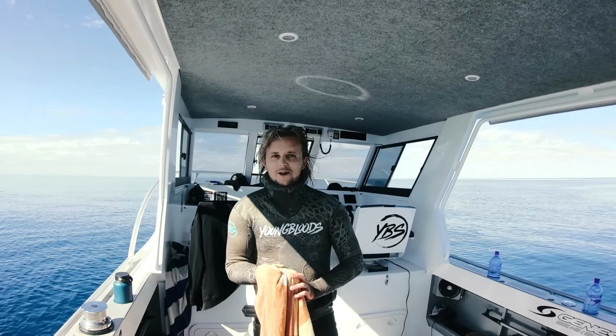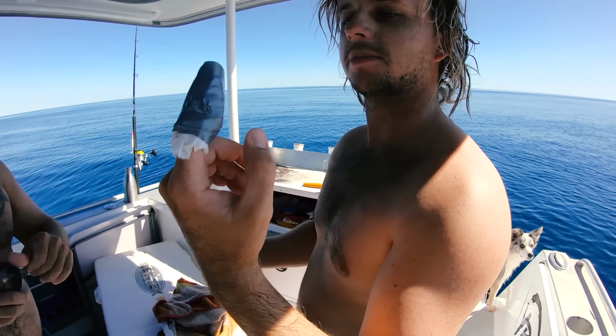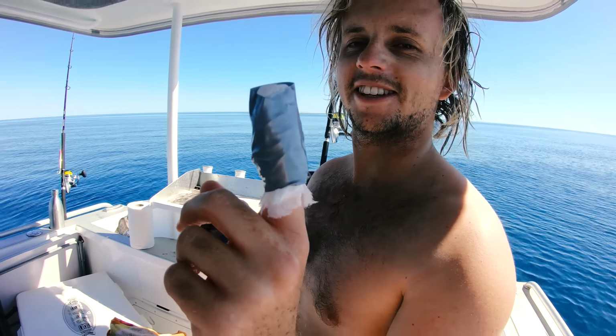Shit. Owie. Quick, make him a bourbon. Owie. Enough and a little bit of paper towel and duct tape won't fix.